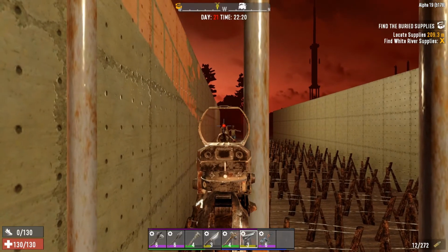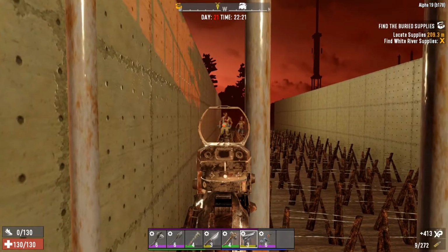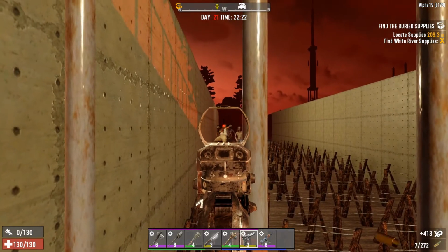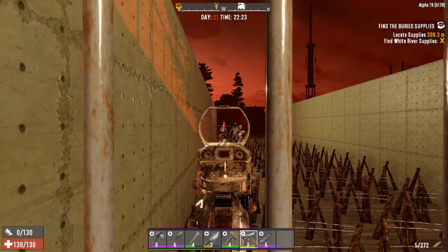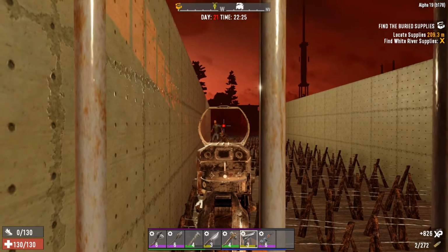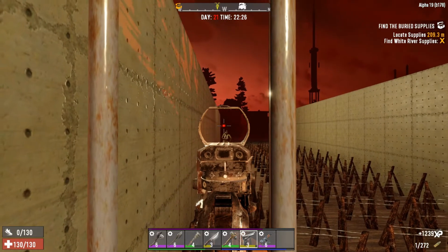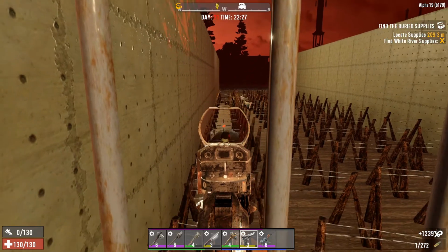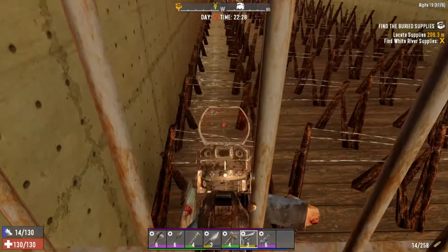Now, I'm fully expecting a lot more zombies than last time, so I'm hoping that this little corridor plan is going to last. It seems to be doing well so far, nothing major to worry about. And I'm trying to take my time with my aim. It's difficult with a controller because I need to get the sensitivity right, so maybe that's something I should probably take a look at some point.